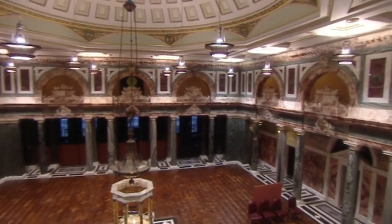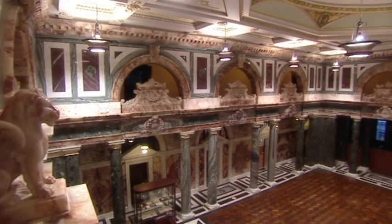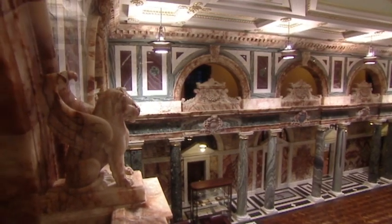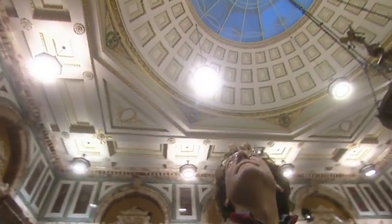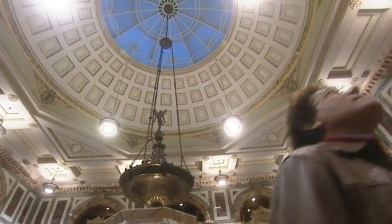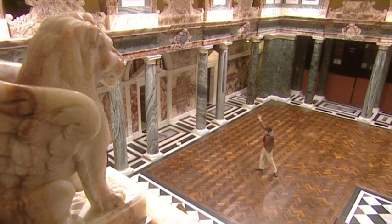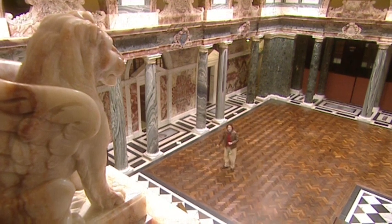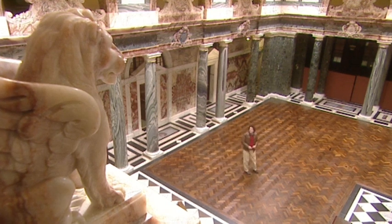It was extremely unusual for an insurance company to have its headquarters outside London, so George Skipper was told to make it as impressive as possible. No prizes for guessing why this is called the Marble Hall. There are 15 different kinds of marble.